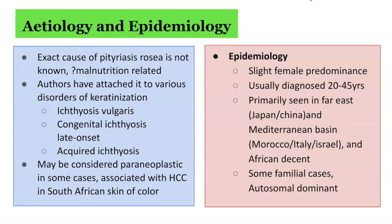There has been no clear unifying cause identified for Pityriasis rotunda. It has been hypothesized that Pityriasis rotunda is associated with a malnutrition state, which may be the final common pathway for patients with underlying infectious diseases or malignancies.